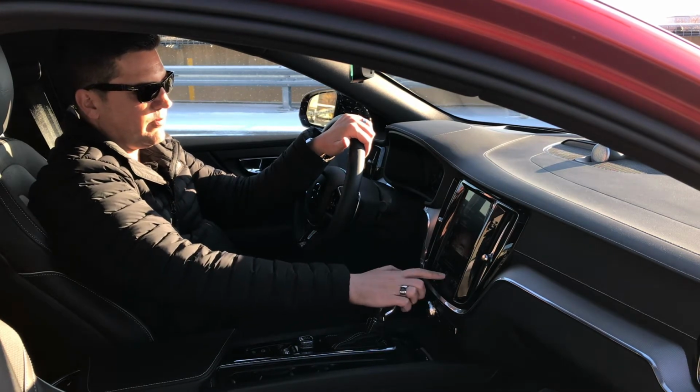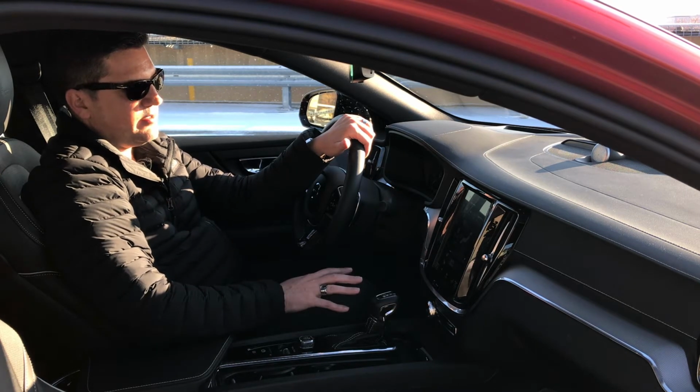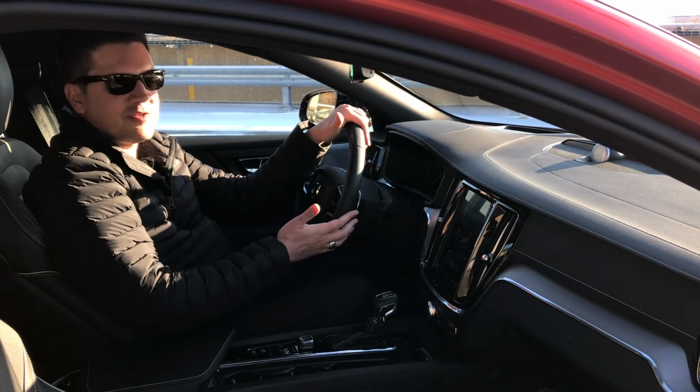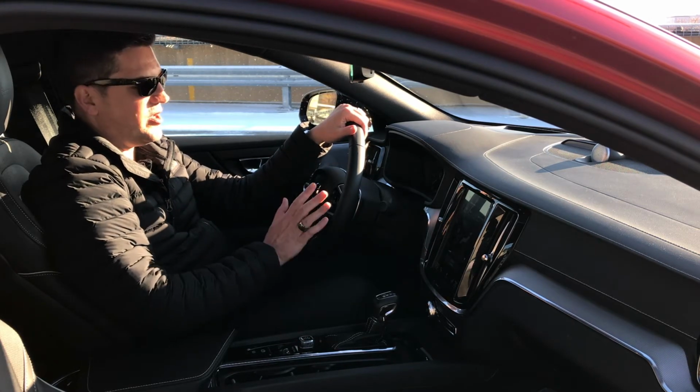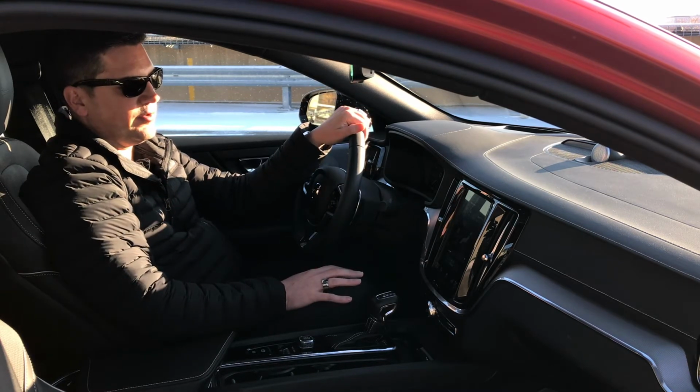Automatic climate control here. Click right on it, comes up, everything's there. This has heated seats in the front, heated steering wheel. And instead of just having one heated position for the steering wheel, there's three, so you can actually change it to pretty much blazing hot where you almost can't touch it to a nice, warm, comfortable feeling.